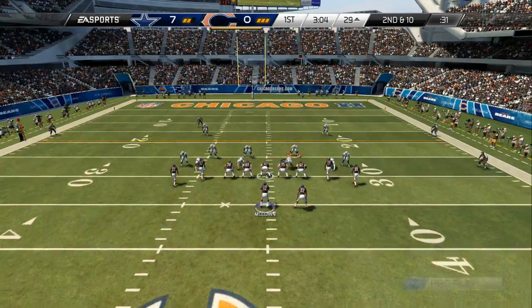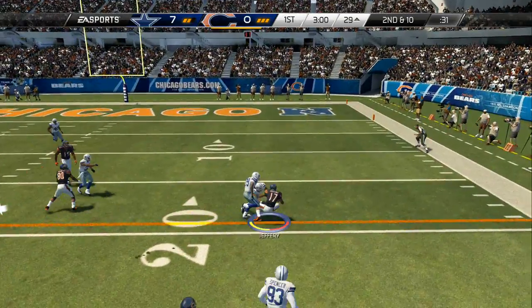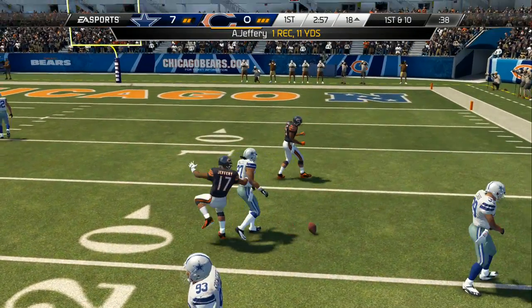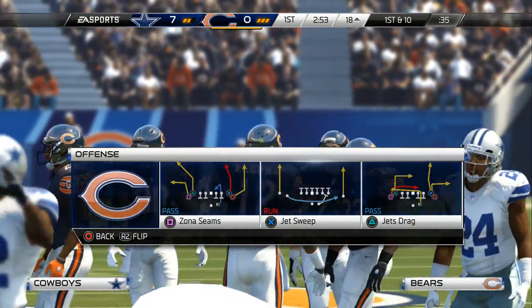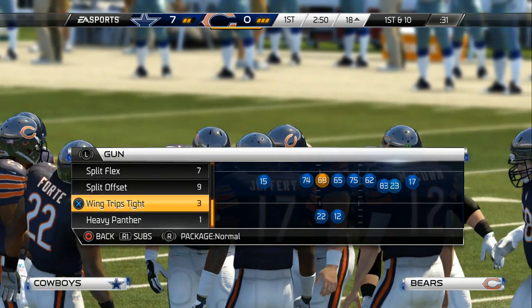Matt Forte lined up in the backfield. Looking to the right side and throwing. The Bears now move the chains. The offensive coordinator's done a great job of calling plays. Backed up, bad field position. Now they're down inside the red zone trying to score.